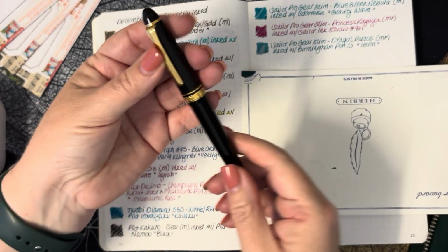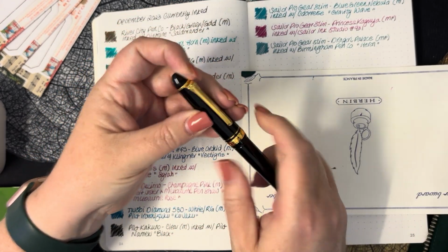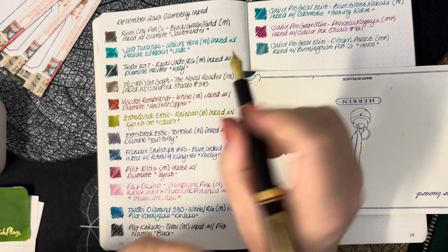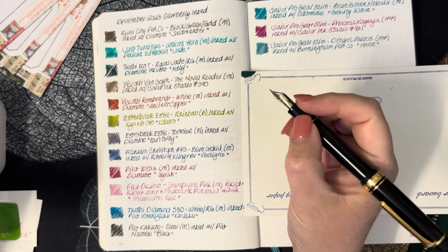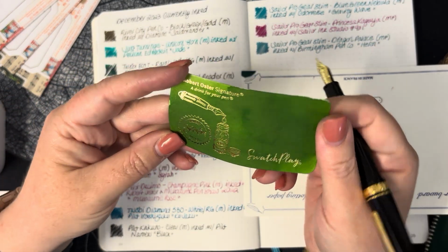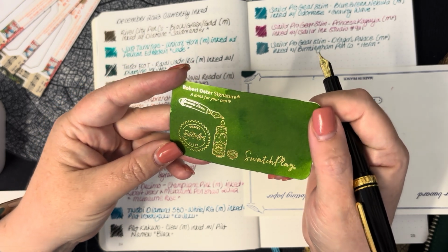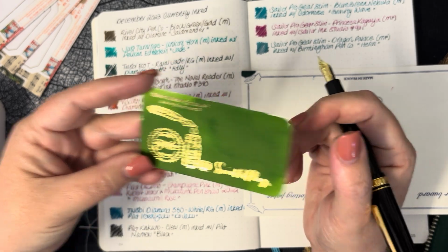Next one we have here is the Sailor 1911 Standard. It has a broad nib on it, and I had to do some tuning with this nib because it just wasn't flowing the way I wanted it to, and I'm so glad I did because now it's writing beautifully. In this one, I haven't done it on my swatch cards yet, but this is the Robert Oster exclusive with Bookbinder's Design. It's newly released, and it's called Melbourne Tram Green.